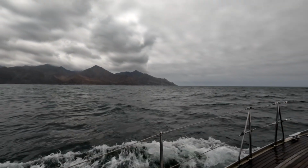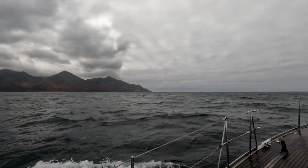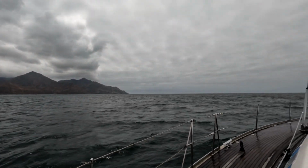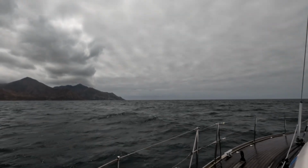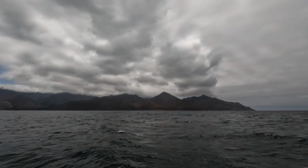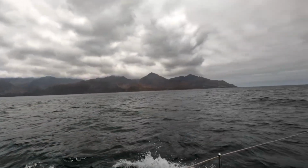We reached Punta Norte, the northernmost point of Cedros Island. For the next 10 miles, we'll determine what the weather's going to be, and if we'll turn around and go to an anchorage over here, or keep going.